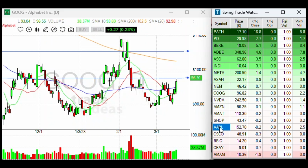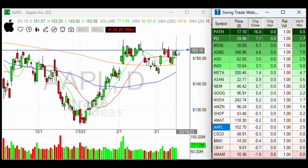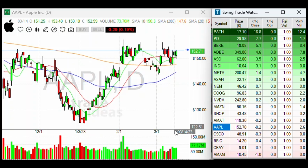Apple, it's very strong, above all its key moving averages, kind of wedging here. If it takes out this 3-day high, you might want to keep an eye on that. Be careful out there. The market is under pressure with the banks, so you've got to keep one eye on the market at all times, but maybe worth a small size nibble on some of these swing trades.